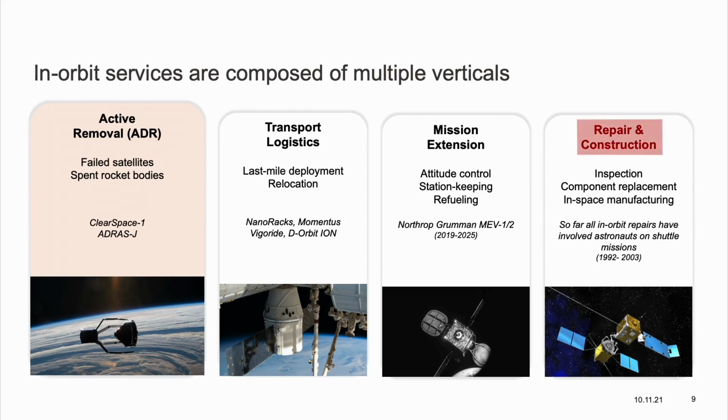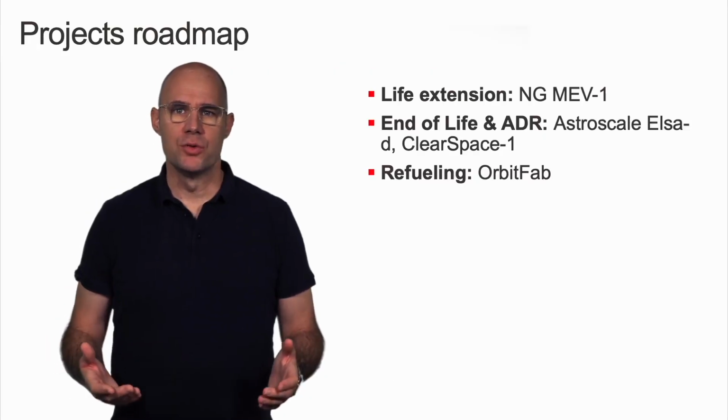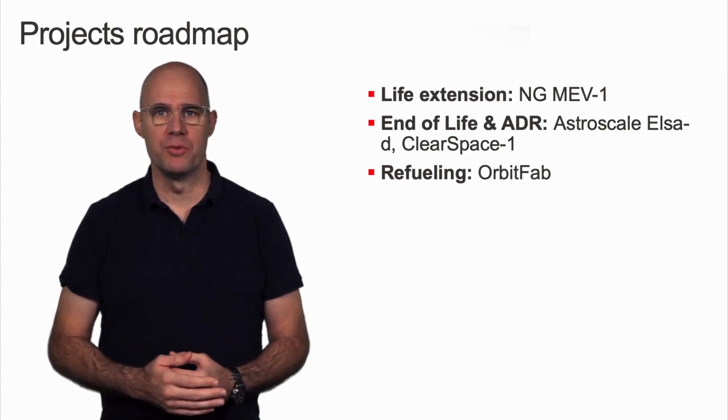And the last one obviously is repair and construction, which is further away. It is very challenging to do robotics in orbit, but a lot of projects have been going in that direction, and we expect that over time those technologies will come to a level of maturity, making that kind of services possible. So here we're just going to look at a few missions to give you an idea of what kind of close and further away roadmap we have in space.